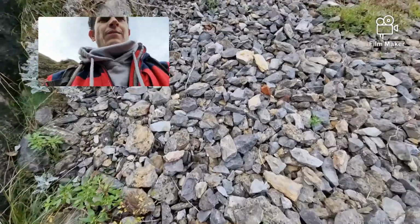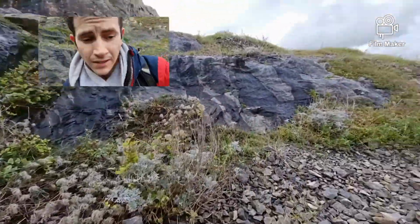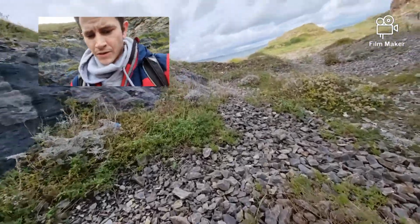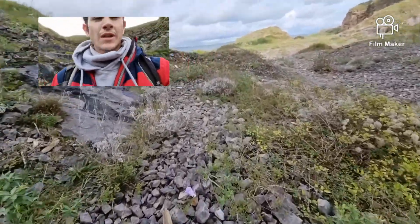And back in the days they would have mined it. I'm not entirely sure what sort of minerals and that they got from here. If you know, let us know. I know it's dendritic gold. I'm not entirely sure what else it was mined for.